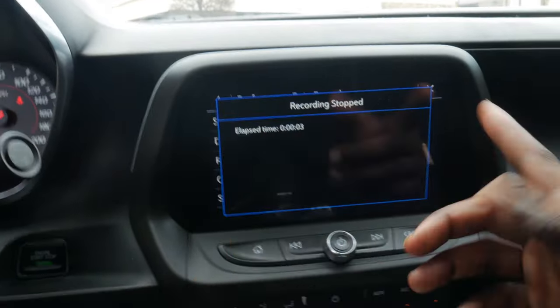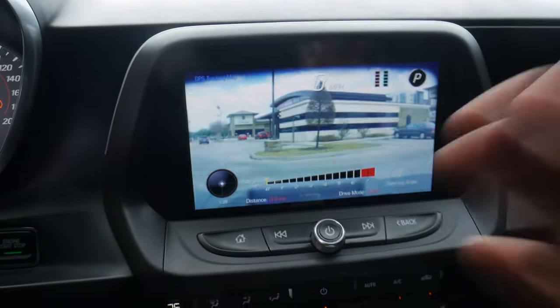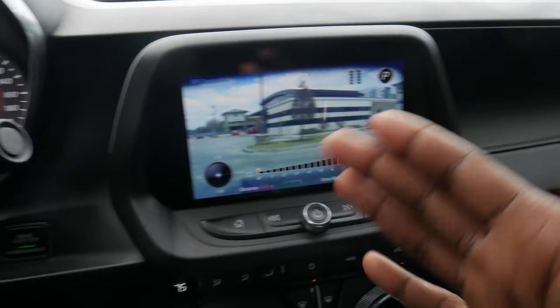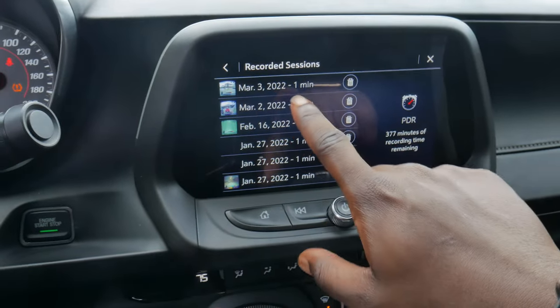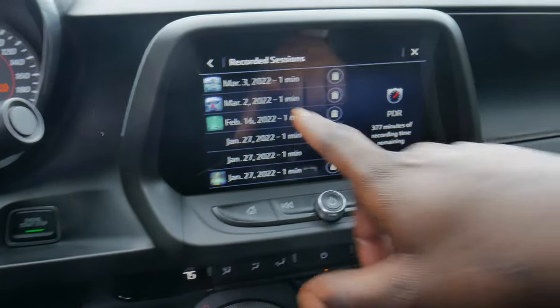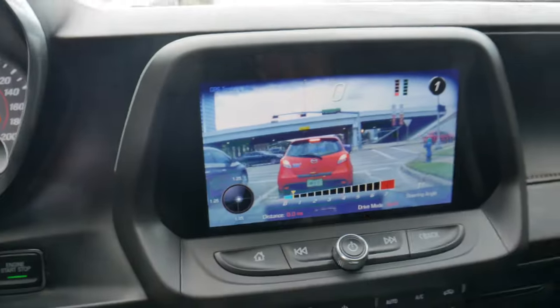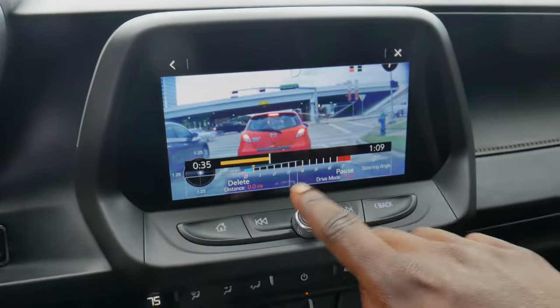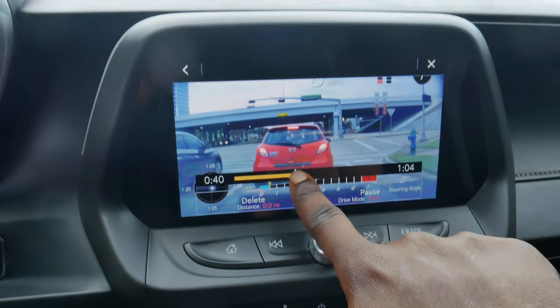And then what's dope about this is you can literally watch, there it is right there, view recording. You can watch it on your dash, and it has audio. So let's go to a pool that I did yesterday. I'm gonna play it in the video, and then I'm also gonna play it on the car just so you guys can see. Look at that. You can fast forward it, all that. So we're gonna jump straight to the actual run.